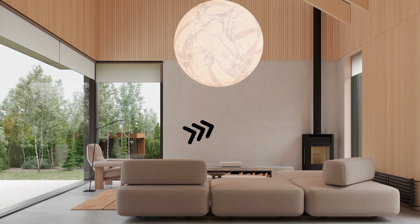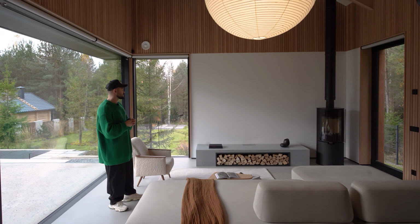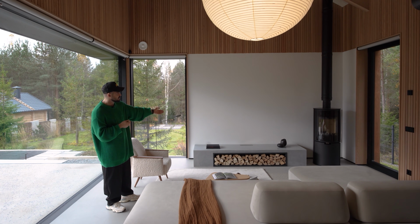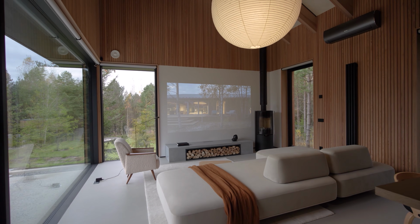What do we have here? So we have a kind of TV wall here, which is specially painted white because it's intended for a projector to be placed here. Alternatively, you can place a short throw projector on this stand and enjoy watching movies with your family in the evening.